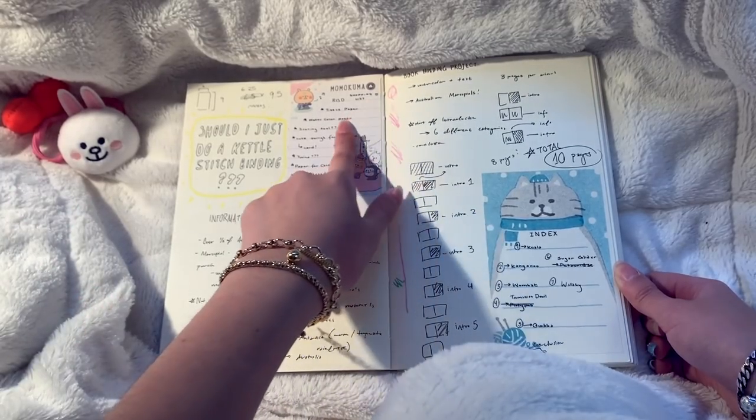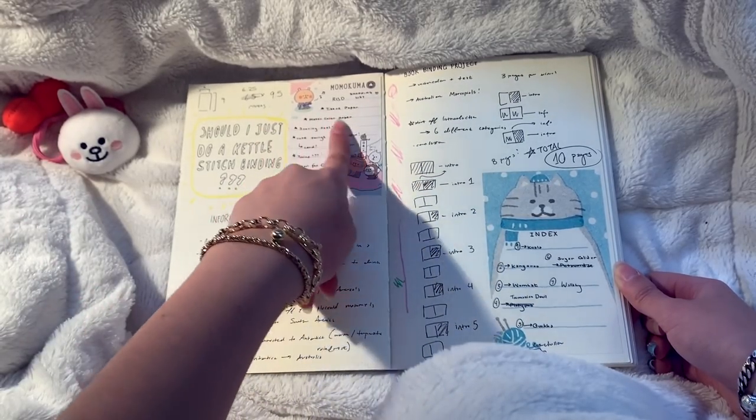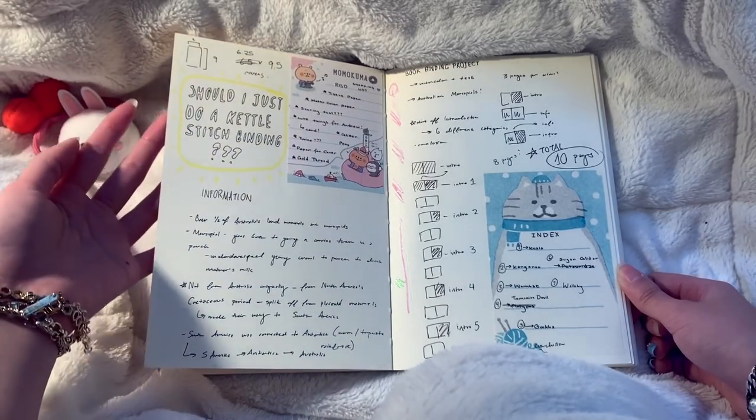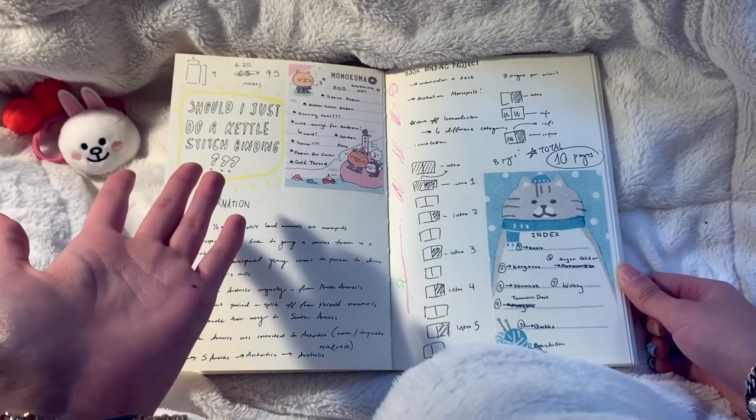This is my shopping list. Tissue paper, watercolor paper, scoring tool, blah, blah, blah, blah. The size for the covers. Should I just do a kettle stitch binding? I guess a question I was asking the entire time, which I did end up doing a kettle stitch binding.